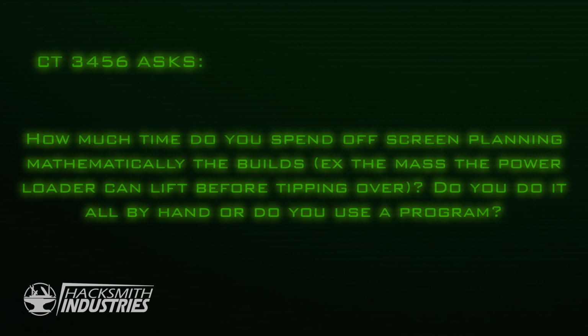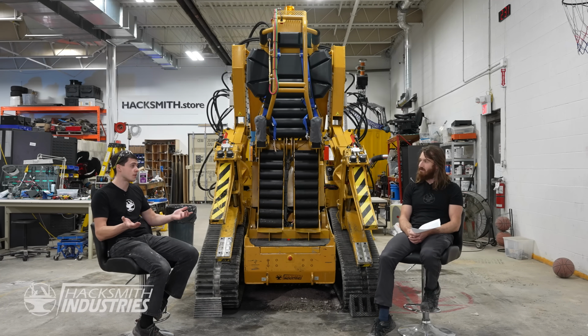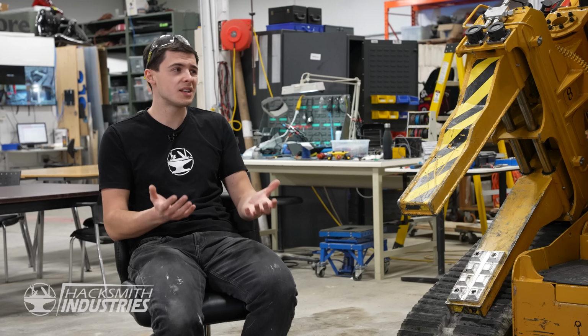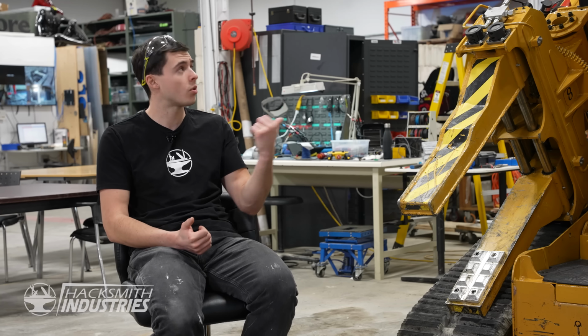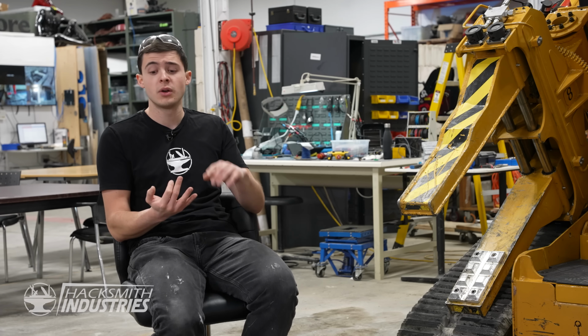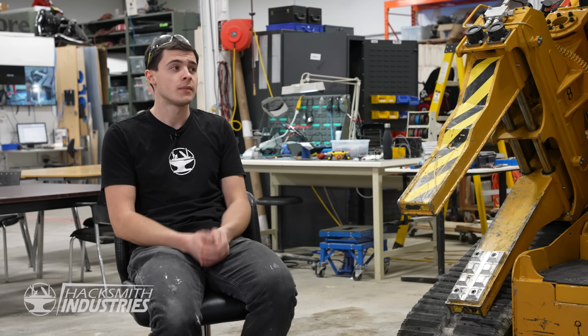How much time do you spend off-screen planning the mathematical part of the build, like the mass the power loader can lift before tipping over? Do you do it all by hand or do you use a program? We use FE analysis for most of the mathematical calculations in SolidWorks, being able to calculate center of gravity, loads, and all that kind of stuff. I'd say it's probably about 15 to 20% of my time working on this has been just confirming my numbers and figuring out what we can pick up, what we can do safely, what it can take, all that kind of stuff. So how much of your time, though?